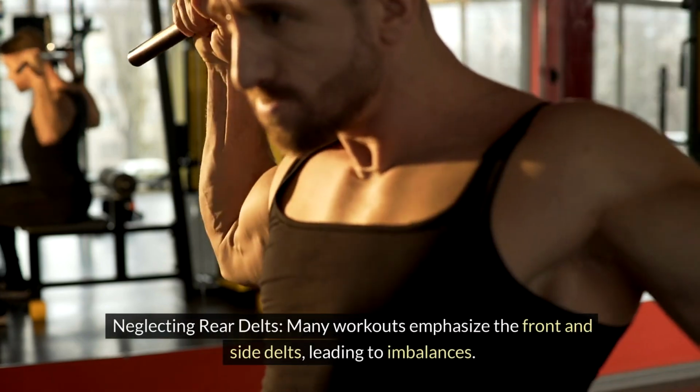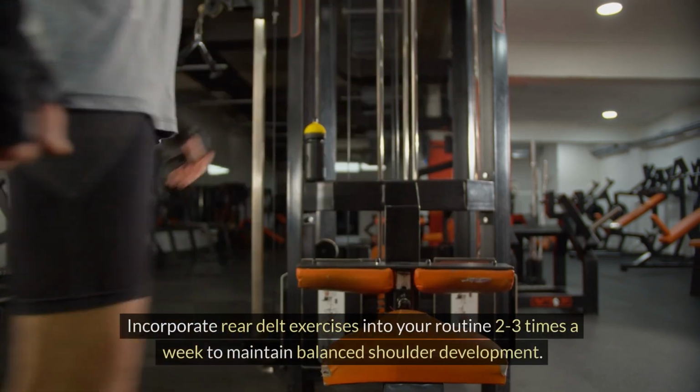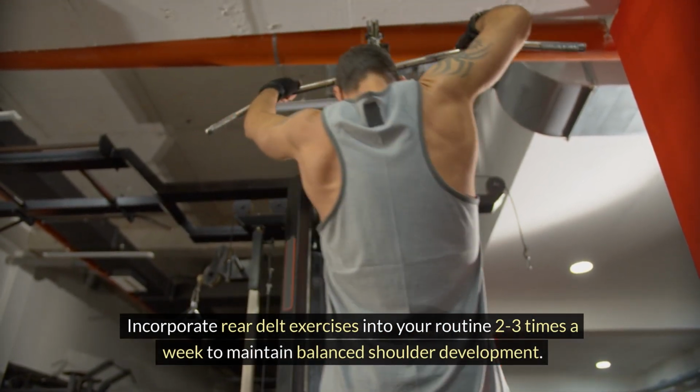Neglecting rear delts. Many workouts emphasize the front and side delts, leading to imbalances. Incorporate rear delt exercises into your routine 2-3 times a week to maintain balanced shoulder development.